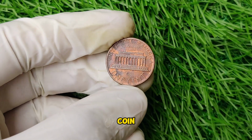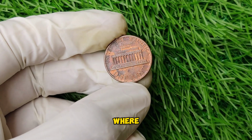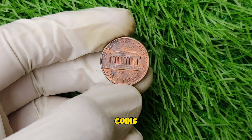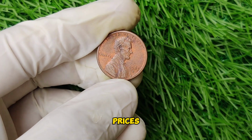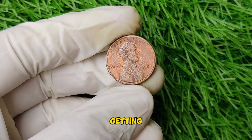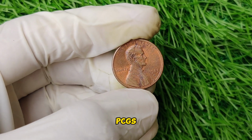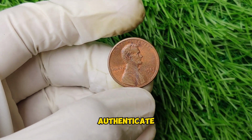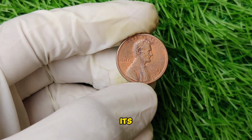The grade of the coin is crucial to its value. Look for scratches, wear, and discoloration. Coins in pristine or uncirculated condition will fetch higher prices. If you believe you have a high-value coin, consider getting it professionally graded. Grading companies like PCGS or NGC will authenticate and grade the coin, giving you an official certification of its quality.